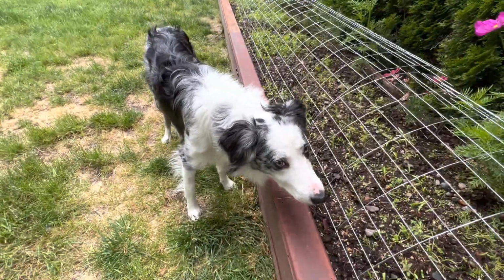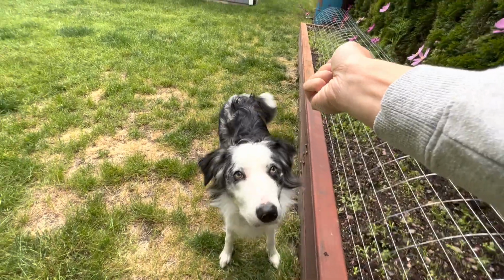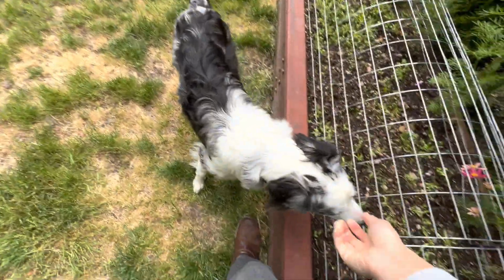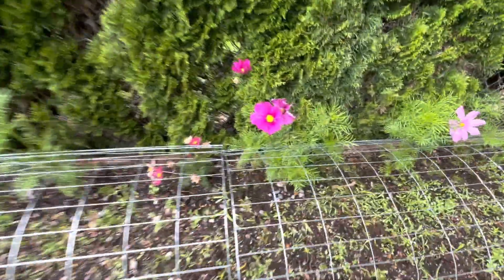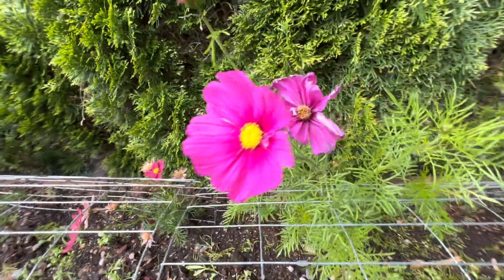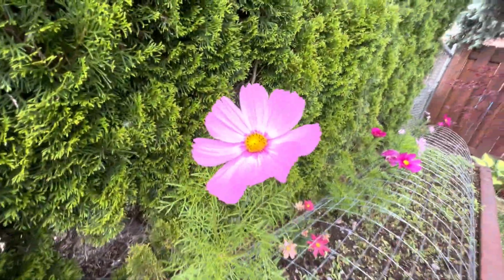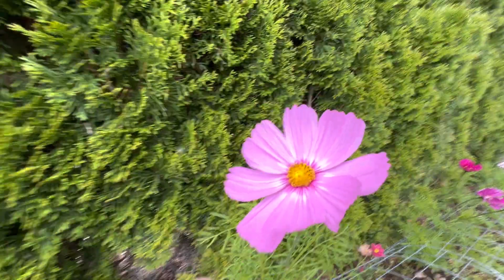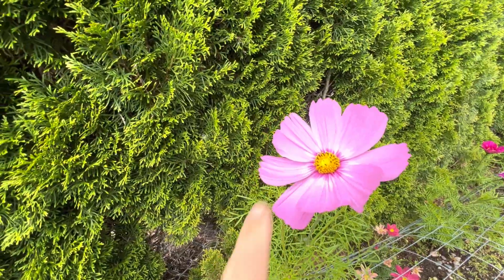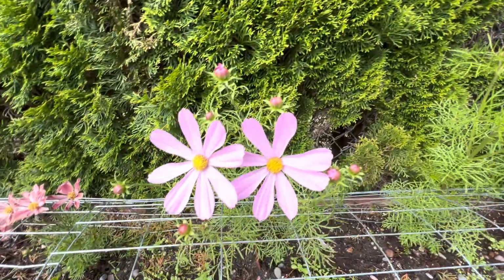So wildflower seedlings. Hi, Rainy. Rainy, want to sit? Sit. Come on, Rainy, sit. Okay, he's being a bad boy for the camera. But, you know, these beautiful flowers, all different varieties. This one's just beautiful with that almost inviting the pollinators to land in the middle.